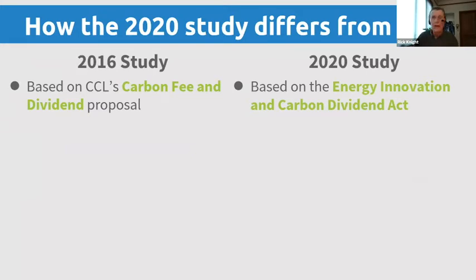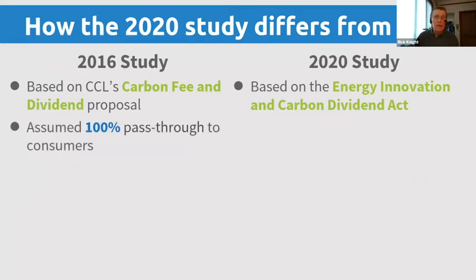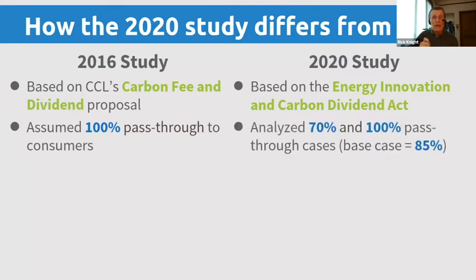The old study assumed 100% pass-through of costs from the fossil fuel producers all the way down to consumers. But the new study considered new research showing that pass-through is not likely to be 100%, but could be as low as 70% overall, and much lower for some economic sectors. So this study initially analyzed 70 and 100% pass-through cases. And after further consultation with the author, we agreed on a base case of 85% pass-through.